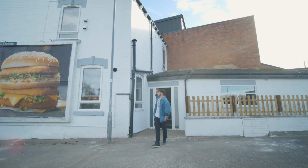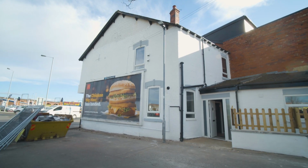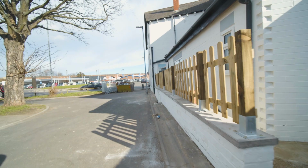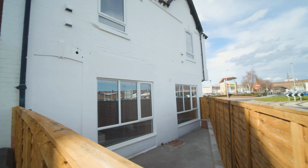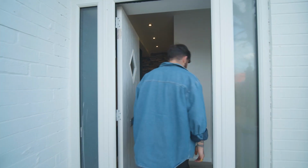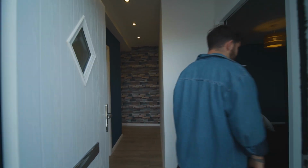We've done a full wrap-round white paint finish, giving the property a facelift with the grey sills and lintels. We've done a load of masonry work along the side here to clean it up. We've added a fence around the front for privacy to those front 2 windows, and the whole thing on the exterior looks really nice and modern. So come inside and we'll go straight into the first bedroom.